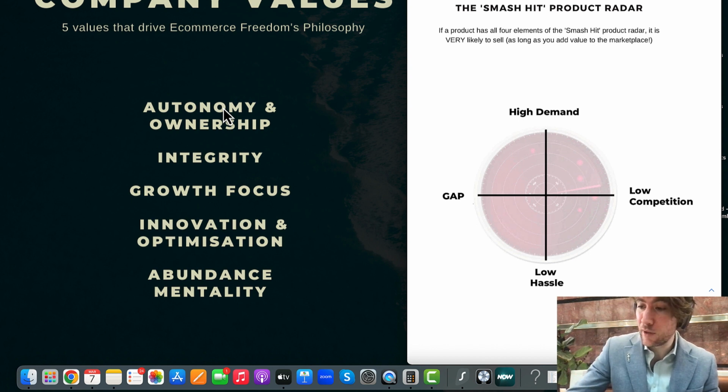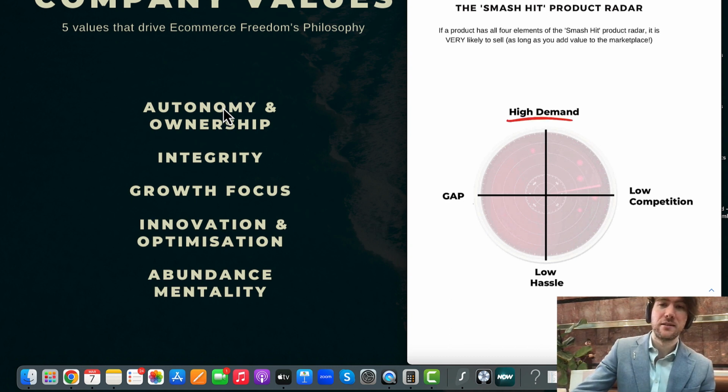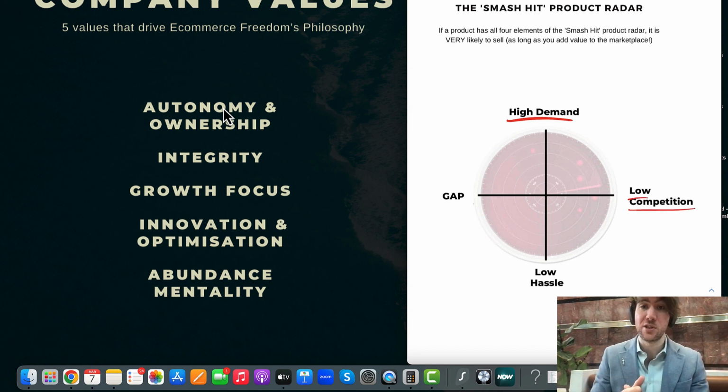We want high demand. We don't want to be selling products that customers might want or there could be a demand for. We want to go where the money is, right? But we don't want there to be too much competition because it's difficult to compete in very competitive niches. So we want low competition as well as high demand. They're the 2 most important things really to start with.